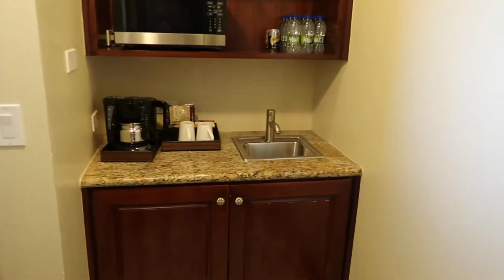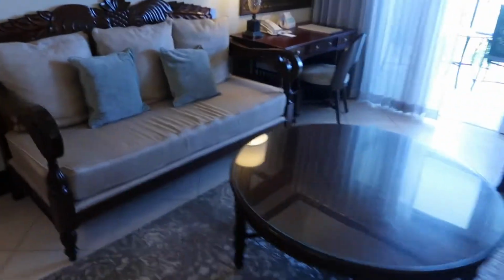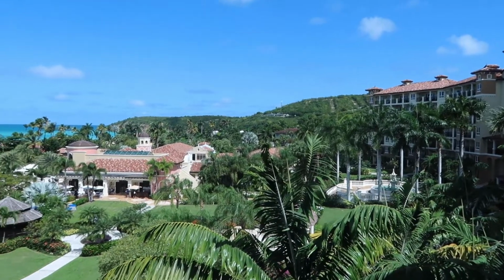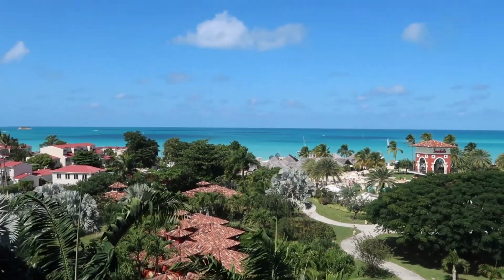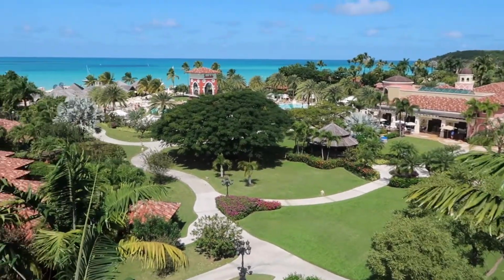Ooh, wow. Butler's pantry. Look at this. Wet bar, coffee, microwave, drinks. So the storage closet. Let's have a look at the balcony. We've got chaise loungers out here. Looks like a towel rack. Oh yeah, you got it. My goodness, this view. Great view of the resort. You see the mountains over there and the cliffs down by the water. Very calm waters out there. You can see the rest of the resort, all the landscaping. Very nice.